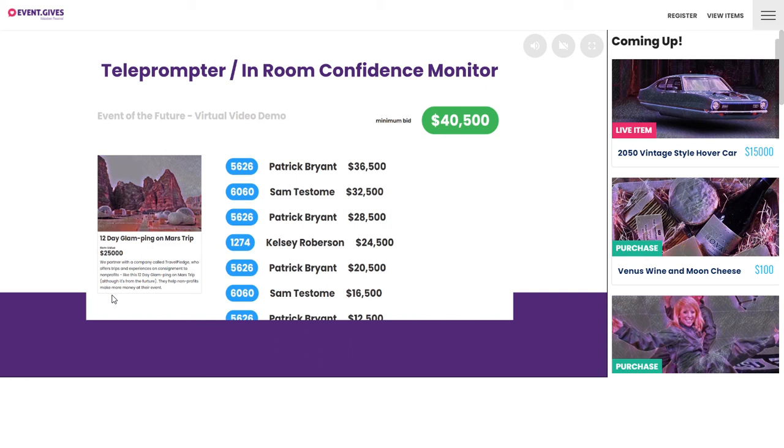We've had a couple now already on our platform where the live auctioneer is live in a room with a group of people. Let's say they've got 50 people in the room, and those 50 people are placing bids and donating, and the live auctioneer is talking to them in the room, but also using our teleprompter in-room confidence monitor, they are able to take bids and respond real time with the people that are virtual as well. So in the room and virtual at the exact same moment, and our software is built for it.